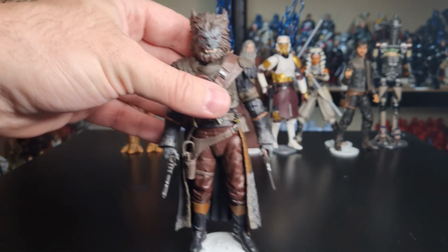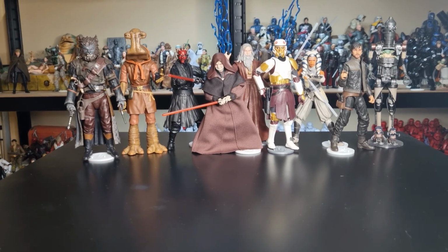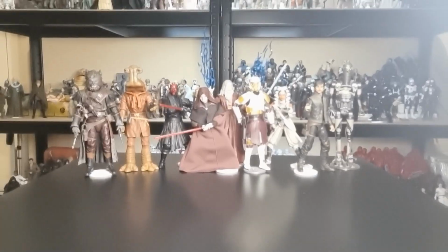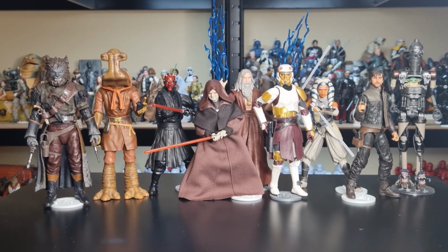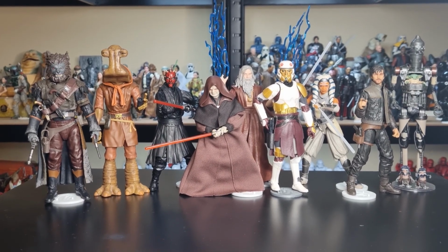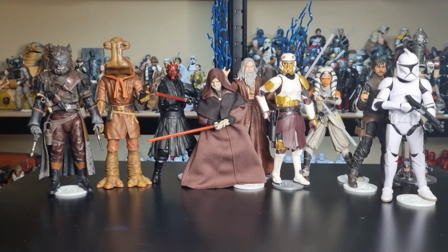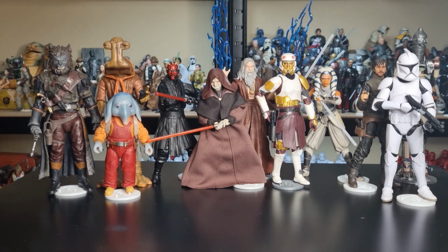So coming in at number 1. And then we have my class of 2024 top 10 Black Series figures. Let's throw in the honourable mentions just for good measure.